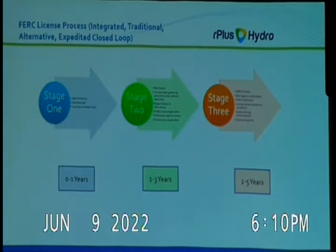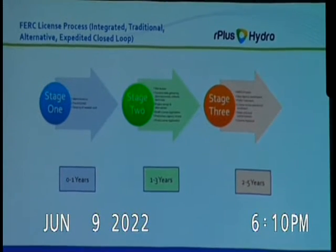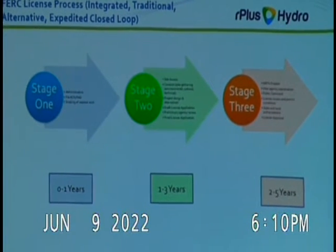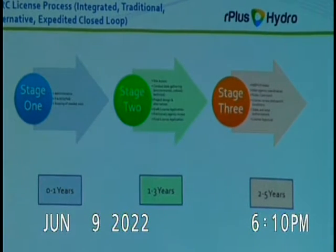There are 3 steps in the licensing process for FERC. Stage 1 is really the preliminary administrative process, which has already been completed. That's where you file a preliminary notice to FERC. You work with the agencies to define and develop what type of studies need to be implemented. Stage 2 is what we are just about ready to complete. That is where you do your studies, gather the information and the data, and draft and write your draft license application, which is 2,000 pages of material and information which has been put out into the public domain.